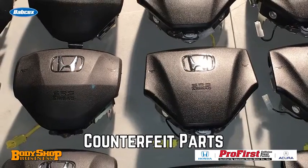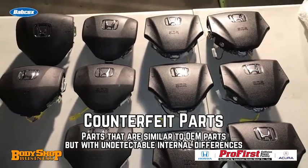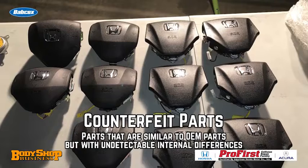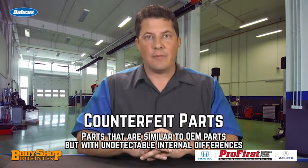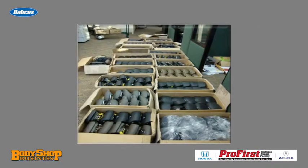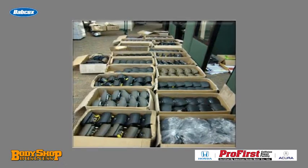Counterfeit parts. These parts may be similar in physical appearance to OEM collision parts, but are different internally in such a manner that may not be detectable to the average person or even a trained technician. These parts are falsely branded as if made by an OEM and often sold by unscrupulous distributors trying to pass them off as coming from the OE manufacturer.